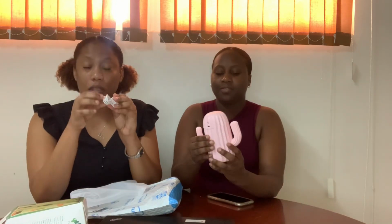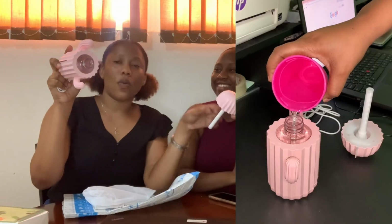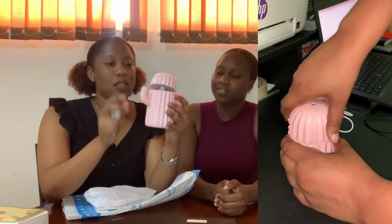Now they have it in different colors. You're going to see it come up on the screen, but I wanted the pink because I'm trying to be a girly girl, right? I don't know what's up with me. It comes with a USB cord. You're at your workstation, you plug it into your laptop, and you put it in the water. Put it back down, you close it, and you plug it in.